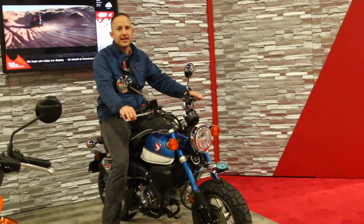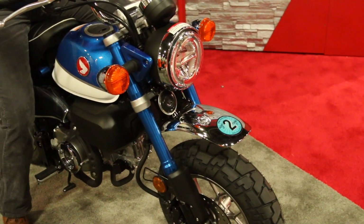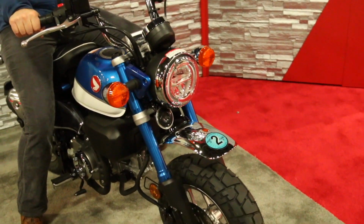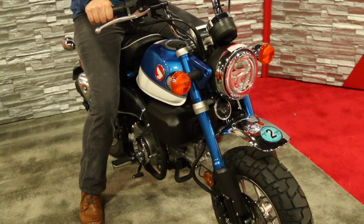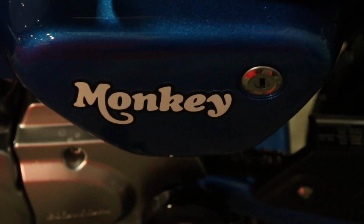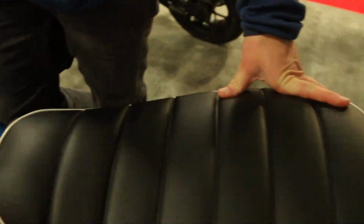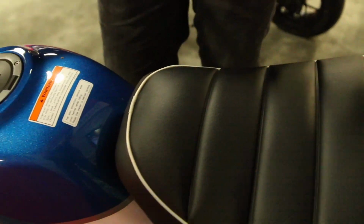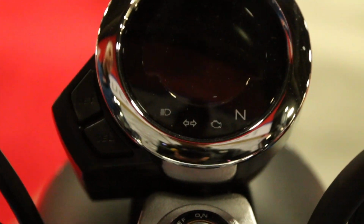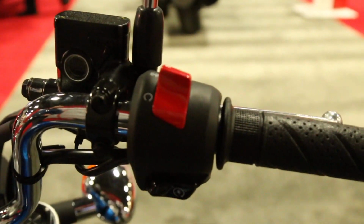You've got the Ruckus, you've got the Monkey. The Monkey I don't quite get. I think the Grom is a better offering, but there are people that are into the Monkey for off-roading. It does have a nice wide seat, as my friend pointed out, so that makes it much more comfortable than the Grom. And it's got a nice digital speedo, very important. The buttons are pretty good quality, something that I expect from Honda.